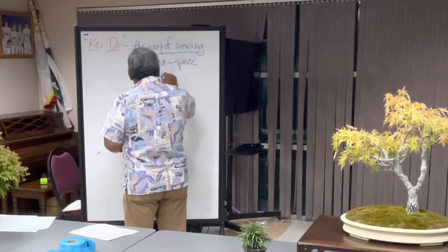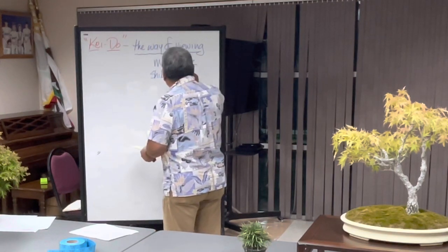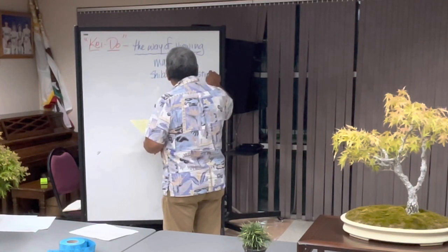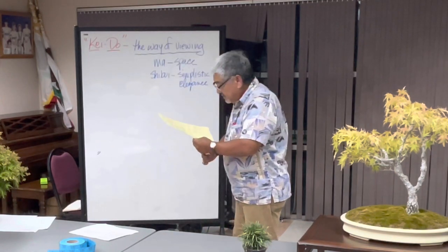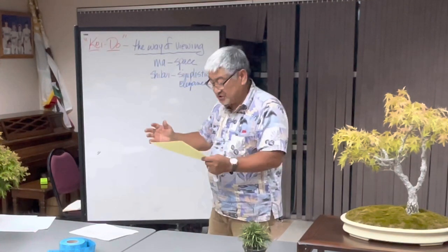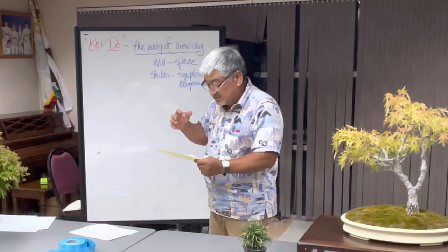Shibui is simplistic elegance. It has a lot of definition, but simplicity and elegance. It takes into concern the softness of color or texture. It's also peaceful, calming, and harmonious.